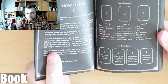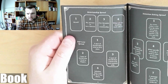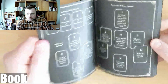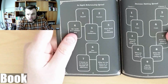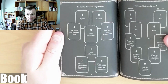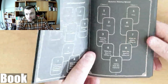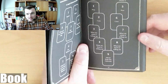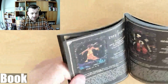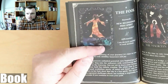You've got a my path spread, a relationship spread, self-love spread, intention setting. We've then got an in-depth relationship spread, so an 8 card spread, if you really want to look at things in finer detail, and a decision-making spread as well, which I might do as the sample at the end because it looks really good. And then we're into the cards. So we're getting a color representation of the cards.